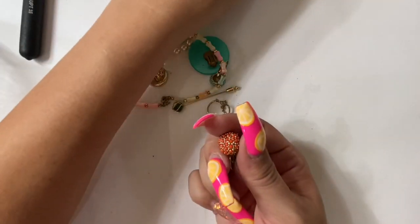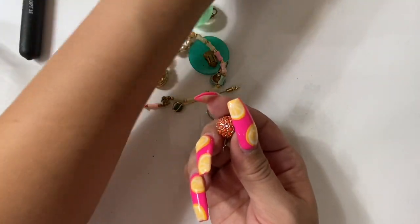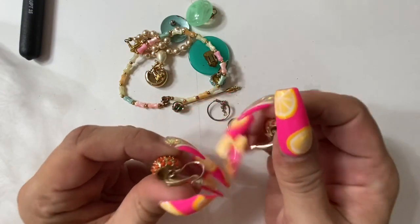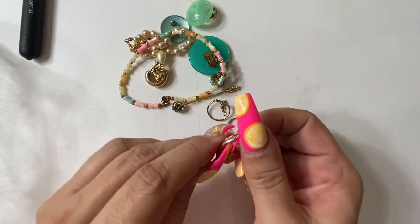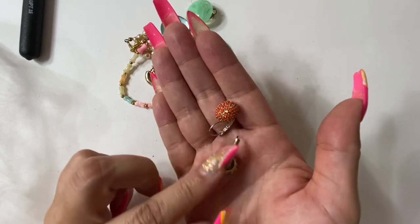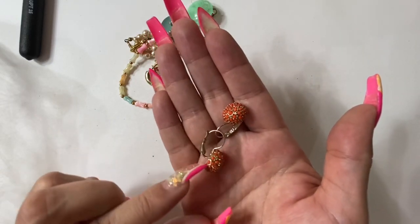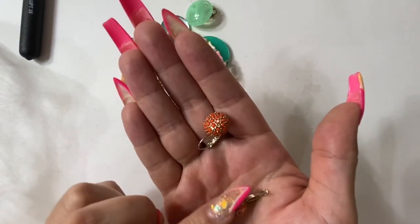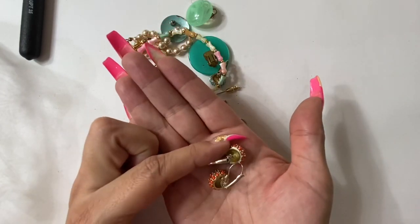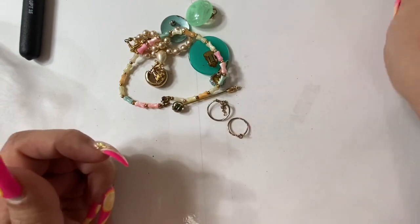Here's the other orange one that we had. Oh, that's the blue one. Here's the other orange one we had over here. These are in way better condition. Oops, this one's a little bit backwards. So these I can definitely sell. These are in really good condition. I can't believe they don't have a maker. But yeah, so these probably 14.